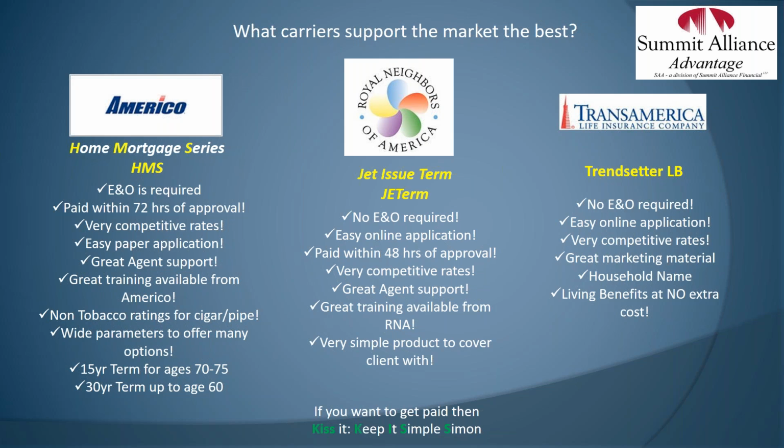So again, whenever Royal Neighbors came out with this product back in November of 2016, I was excited because I had waited for them to, because they came out with this to replace the Royal Advantage term that they had done away with. And so when they came out with this non-medical up to $500,000, I was super excited. And since then, it's been right up there with the front runner when I sit down with my mortgage protection clients. And the Trendsetter LB with Transamerica, that product offers living benefits at no extra cost.